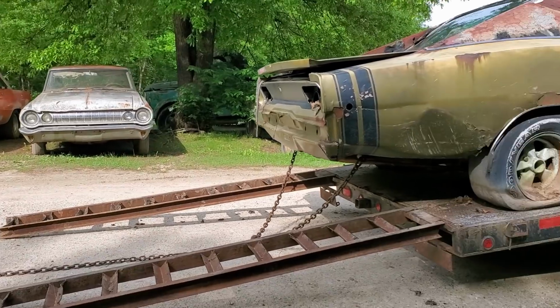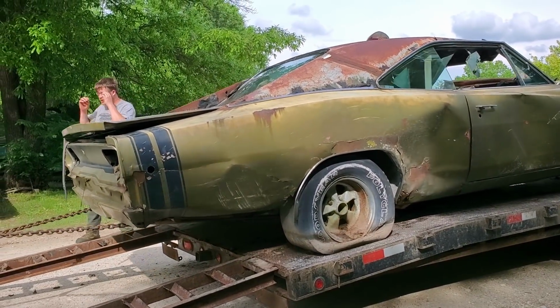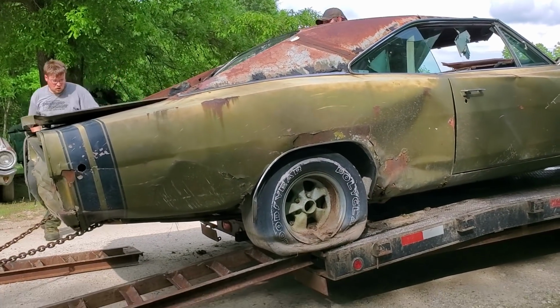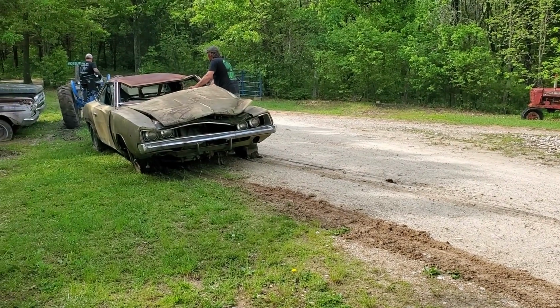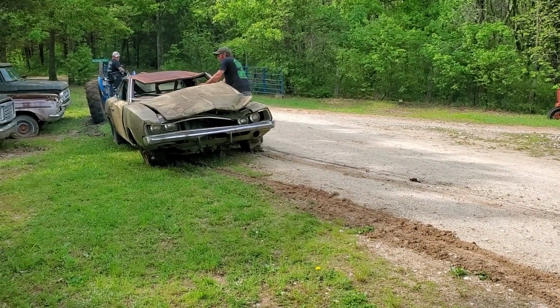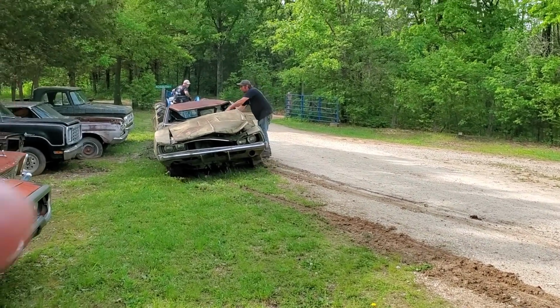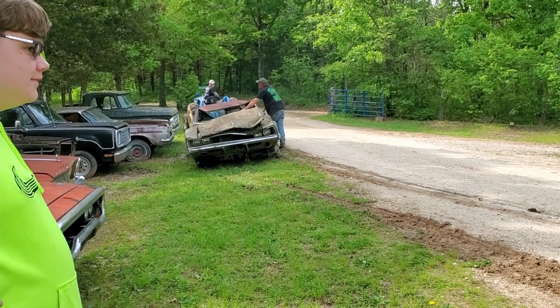Alright, here we go. First one coming off the trailer. 68 Charger. Whoa! Lost the rail. Alright, well, we got it off the trailer. Most of it.